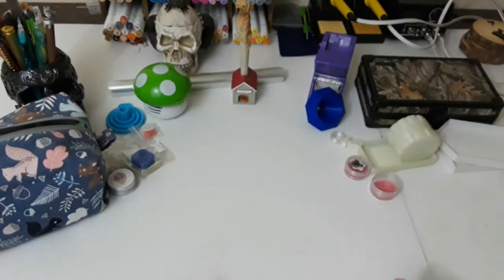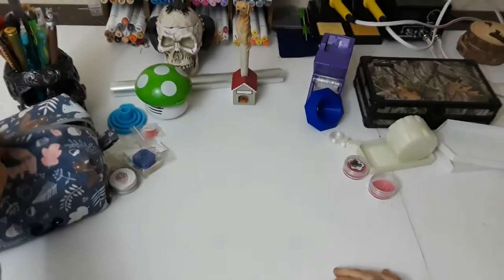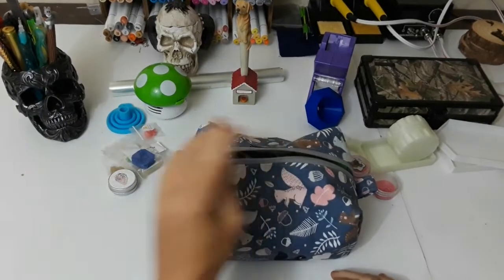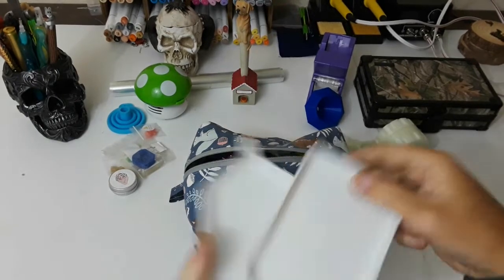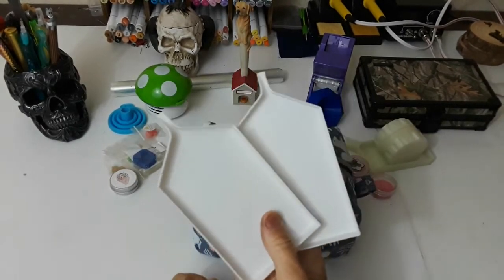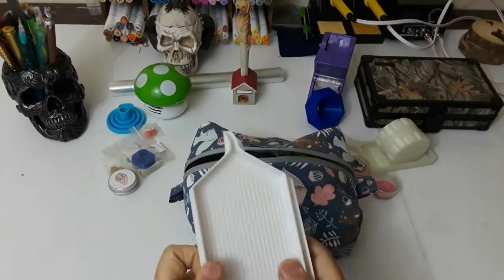Will you stay in focus? It's the white table. I'm telling you, it's the white table. We'll put that there, so hopefully it'll stay in focus. And then I got these two trays soon after. I love the big trays.